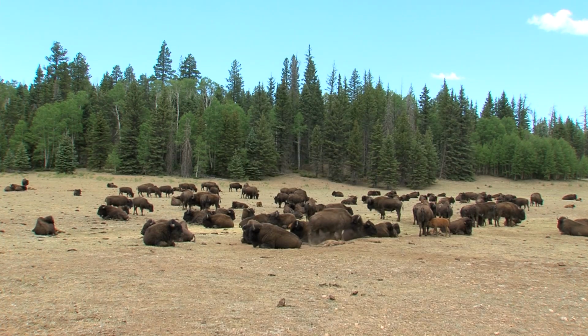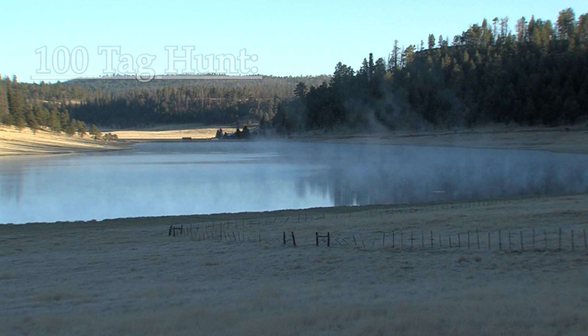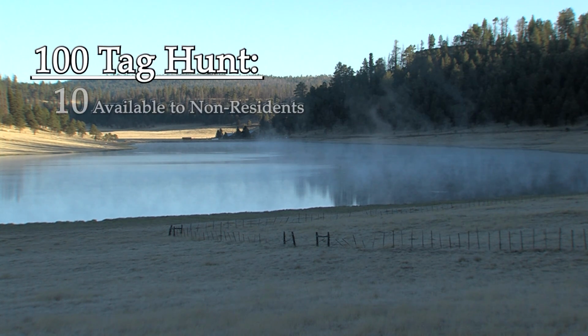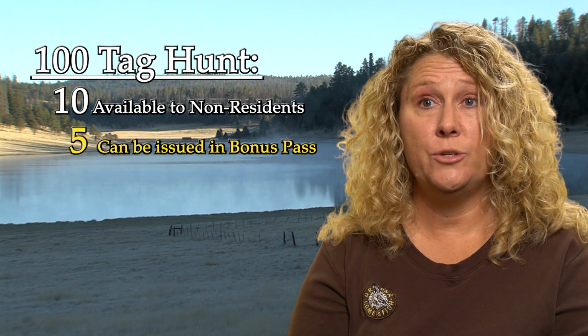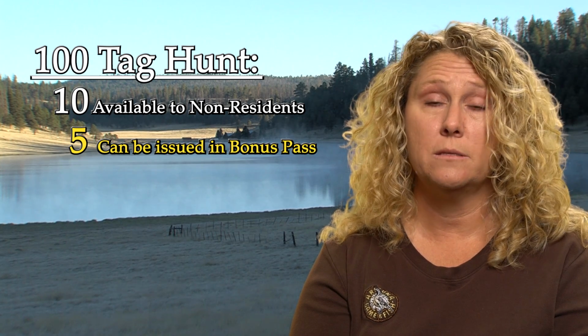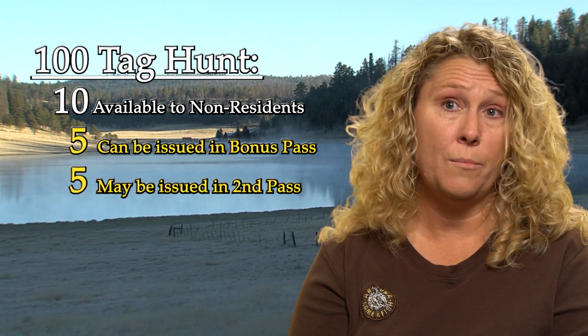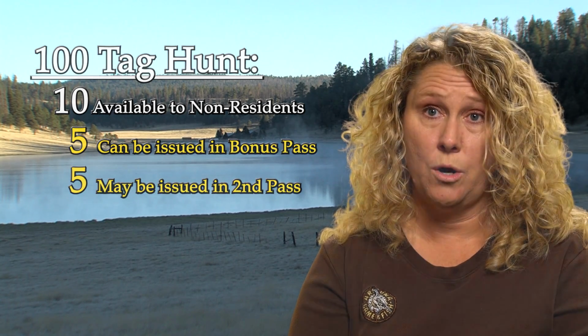And only half of that 10% may be issued in the first phase of the draw. So in a hunt that has 100 tags, 10 of them are available to non-residents to be drawn. 5 of the 10 can be issued in the bonus pass of our draw, so that's where we look at max bonus points, and the remaining 5 may be issued in the second phase of our draw.